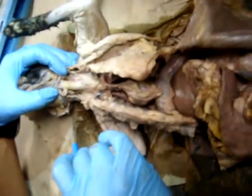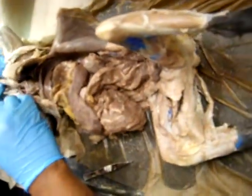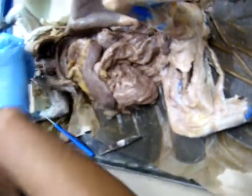So where is the esophagus with the cat? Just right there, right behind. Just like us, right? We have anterior is the trachea and then posterior, the esophagus.